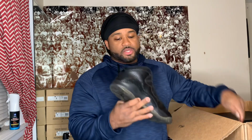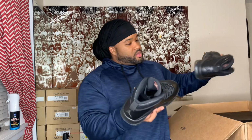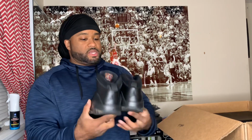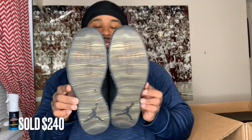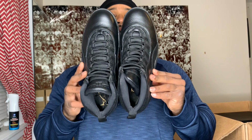We got some Jordan 10s. Another size 11. You guys already know what these are. Not dead stock. We got the OVO 10s. The Drake joints. Check out the bottom. You can kind of see OVO on the bottom. Hopefully the camera's catching that. These are not dead stock, but very, very clean. Size 11. Got the owl on the inside of them. Check that out. Not bad, not bad. Not bad at all.